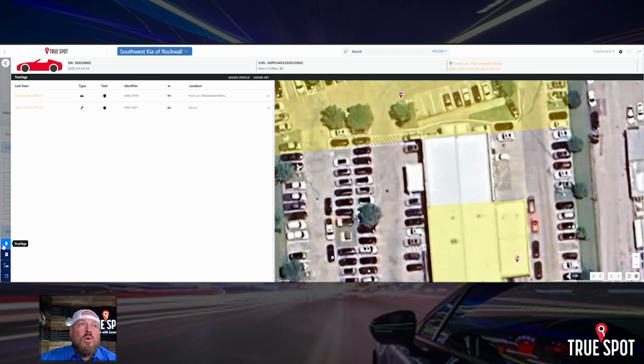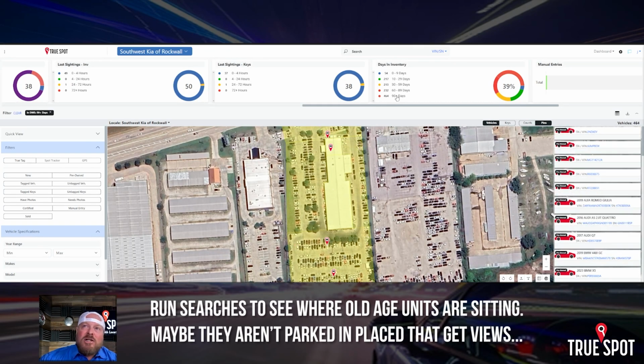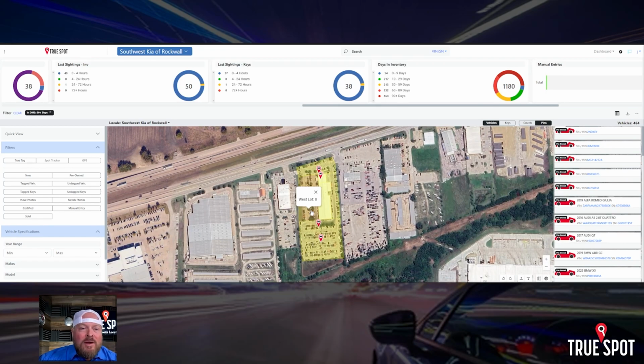Now secondarily, I will remind you, you can set up your staff to get alerts on vehicles that leave. If I want to look at old age units, I can actually click on a filter up here, so you can see me highlighting over it, and say, hey, show me everything that's 90 plus days old, and it'll show me the location of that vehicle. Now, it's only showing 4 right now because these guys are still connecting tags up. My team is out there working.